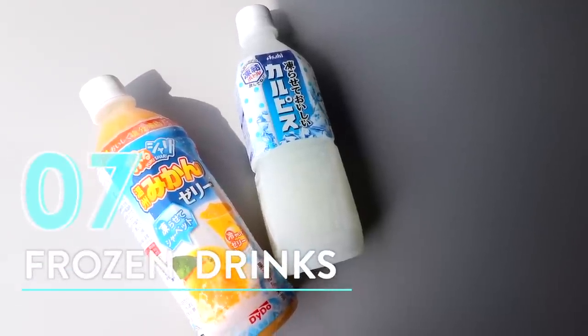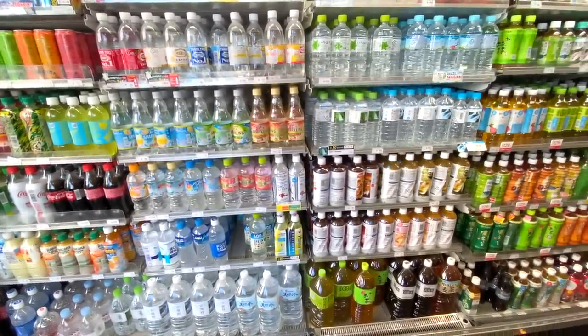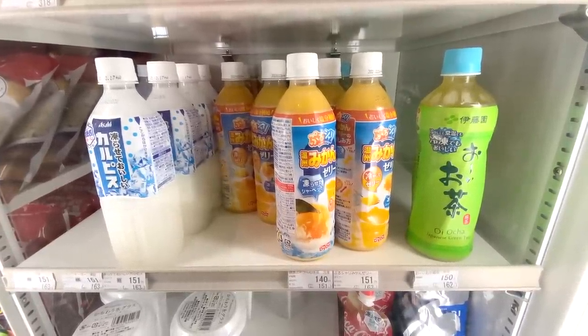Number 7, frozen drinks. So this one is kind of like a tip or advice. If you're looking to get some drinks at the convenience store, then you can just go to the refrigerator section as normal. But if you want to stay extra cool and have really, really cold drinks, then this is my suggestion. If you look in the freezer section, they actually take normal drinks like this Calpis and freeze them, which is pretty amazing because one of the problems I generally have is when I buy a drink, after less than 30 minutes, it gets super warm and you don't really want to drink it anymore. This one will stay cool for like half a day.